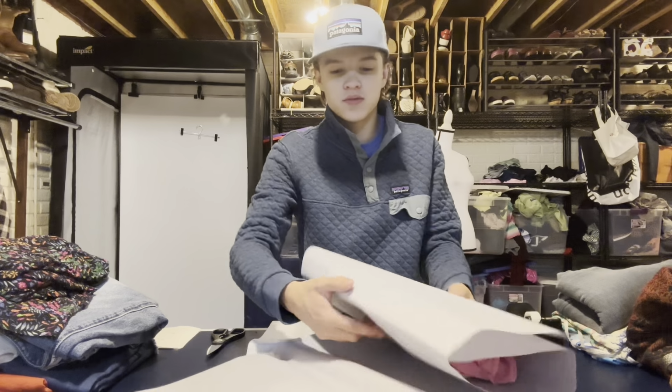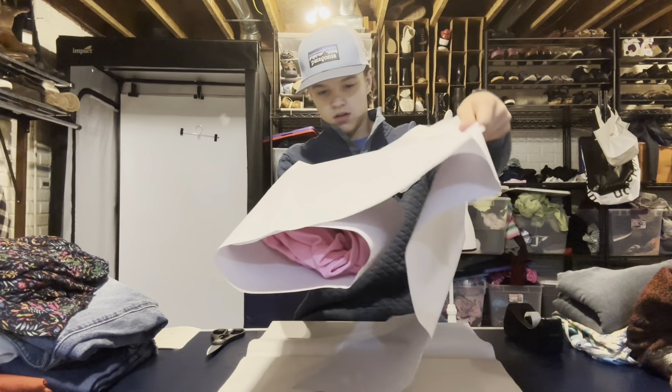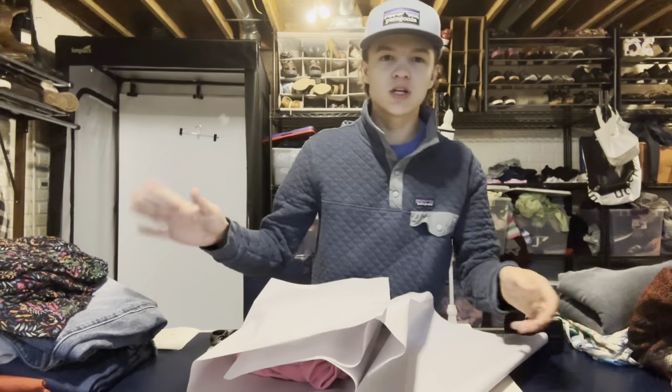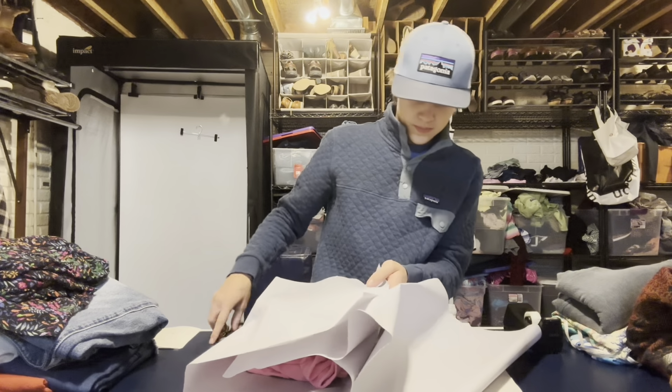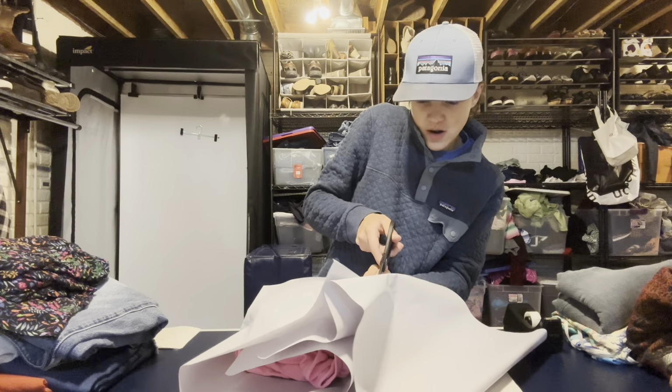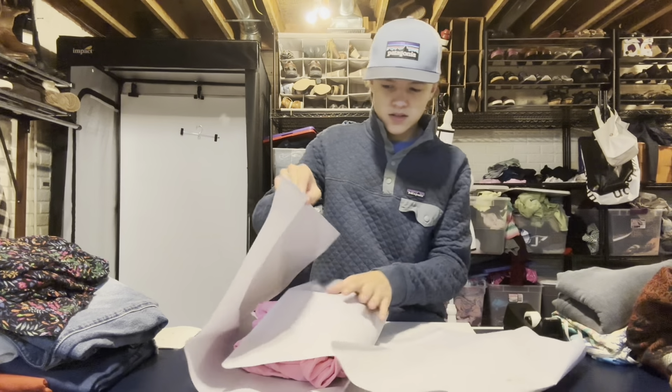And then, what in the world? Why is this paper so long? Wait. Okay. I just got this paper, so give me a moment to figure it out because I can't figure it out. Okay, so it's like that. Oh, okay.